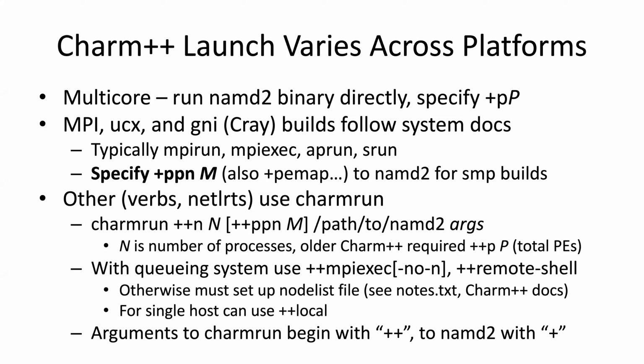For the MPI build, as well as the UCX build and the GNI build, so MPI for anything, UCX, the new version for InfiniBand, or GNI for the Cray systems, you just follow the system launch documentation. So mpirun, mpiexec, aprun, srun, whatever the instructions for your cluster or queuing system specify. For SMP builds, you have to specify the number of PEs per node. So plus ppn 2 gives you two worker threads plus a communication thread for every process. If you have 32 cores on a machine, you can run two processes with plus ppn 15, because you need to leave one core per process for that communication thread.